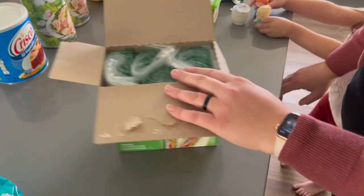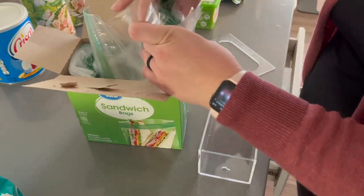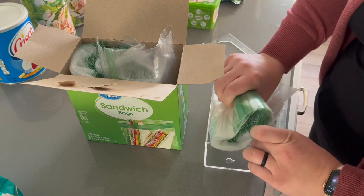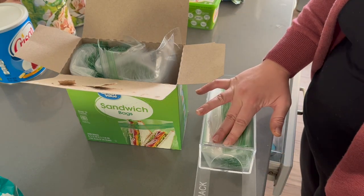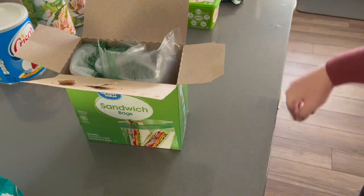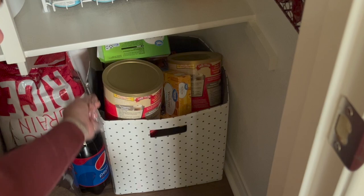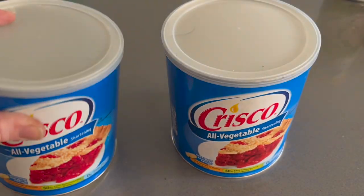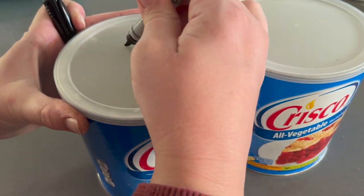So a while ago, I think in my pantry organization video, I did mention that I wanted to create a good system for identifying whether or not I had extra of a certain item. And I think the best thing I could come up with, at least now, is just to label my currently used items. So in this case, my Crisco.